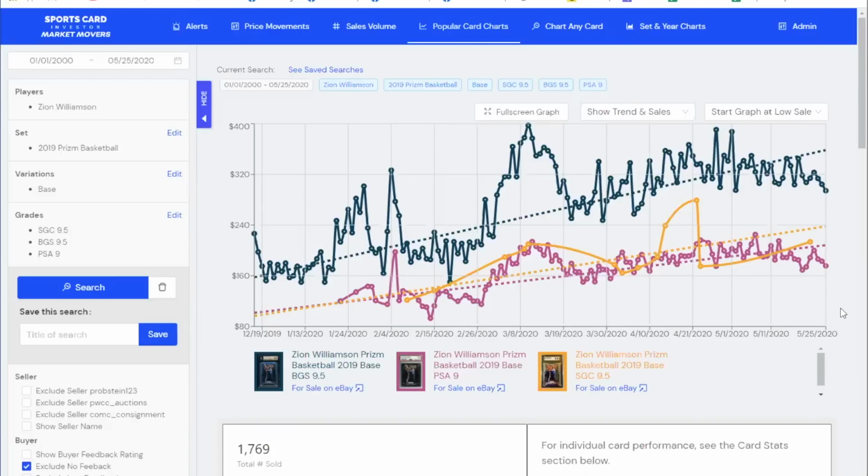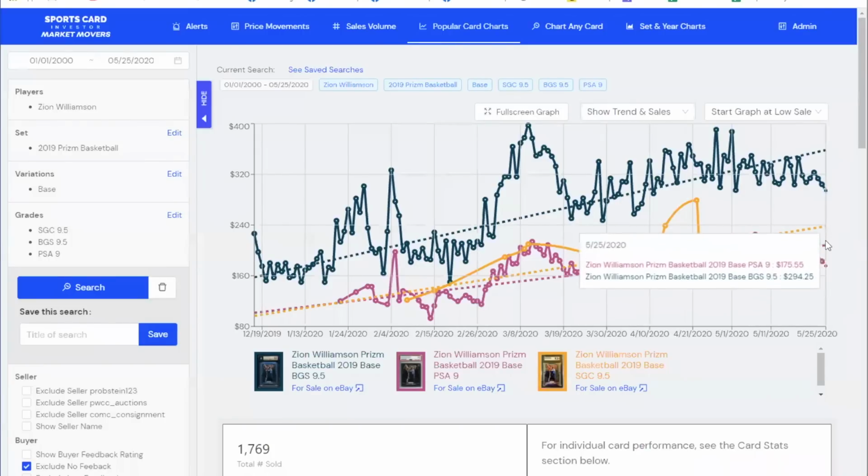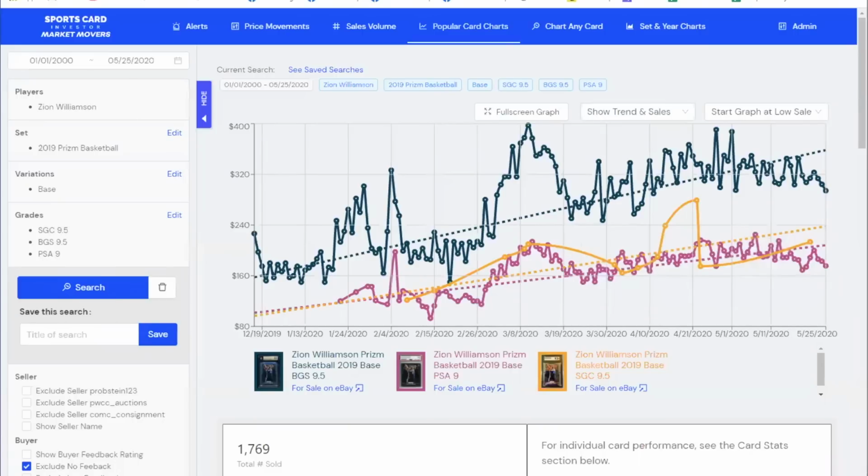It's actually, if you look at the trend, starting to separate a little bit in a positive direction. So the SGC 9.5 seems to be becoming a little bit more valuable than the PSA 9 as time goes on. Now there's not a whole lot of sales of the SGC 9.5 compared to the PSA 9 or the BGS 9.5, so we don't have nearly as many data points to draw the graph from, but it does seem to be holding its own against the PSA 9 and perhaps increasing a little bit above it. Is that consistent with what you've been seeing?